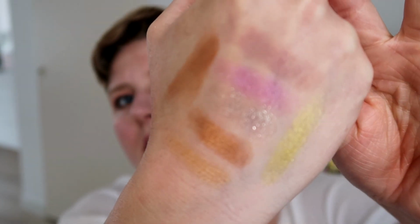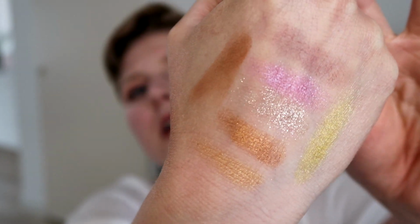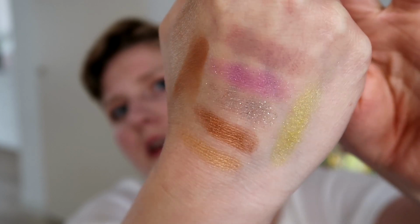And people always say that ABH eyeshadows are easy to hit pan, so I'm hoping. There we go. Alright, so this is the completed color story.